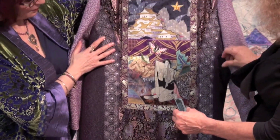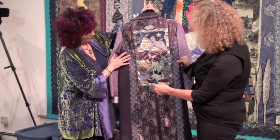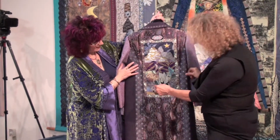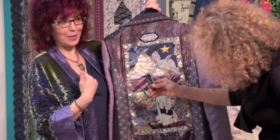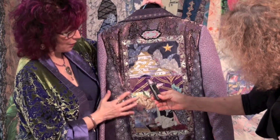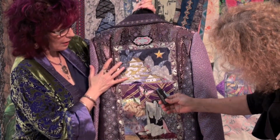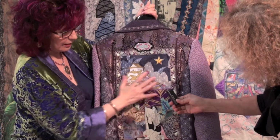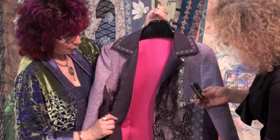I guess, meditative temple. It looks more like a castle, but temple was the word I was looking for. I do mix the cultures together because I feel we're all such a mix in our background and makeup of different cultures. But I love the serene gardens that go from earth to heaven. And I start with the panel, and then I kind of build the jacket around it. Beautiful. It's like a frame for the artwork.